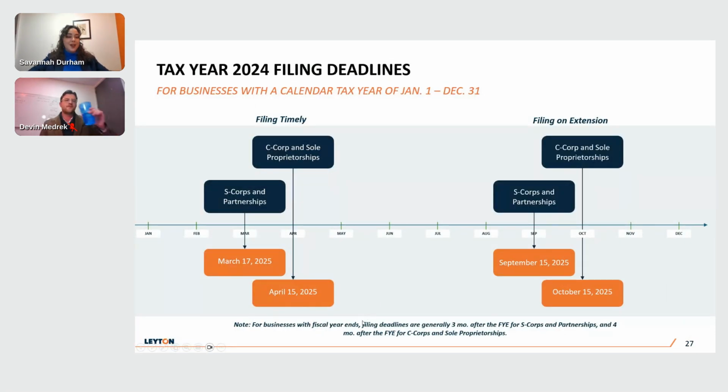So I'm sure a lot of you are already aware of this, but for 2025, if you follow the tax year as a calendar year, your C Corp deadline and sole proprietor deadline is 4/15, and your S Corp and partnership deadline is March 17th this year. And then if you file on extension, it'll be September 15th for S Corps and partnerships, and then October 15th for C Corps and sole proprietorships.